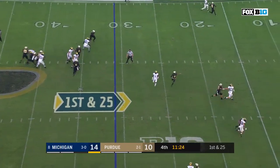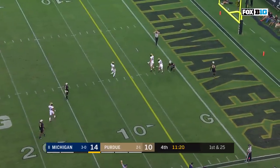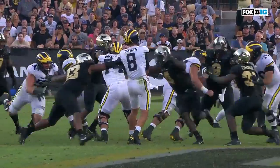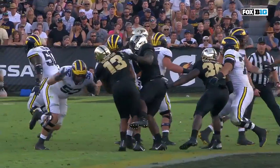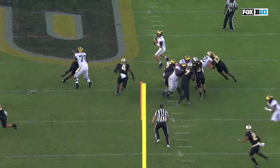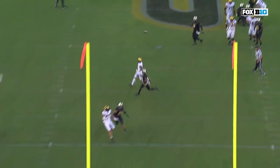O'Corn off his back foot, floating one. What an adjustment for the catch by Zach Gentry. Let's go back and take another look. Juwan Bentley, and again, forcible. And he hits him with the helmet above the shoulders. And I can't see this getting overturned.